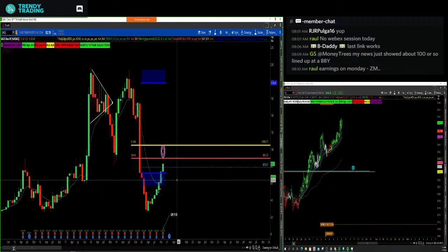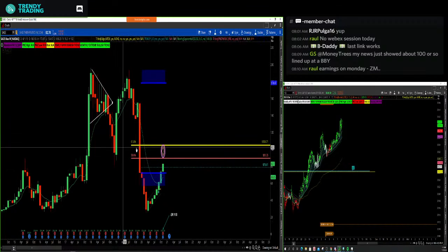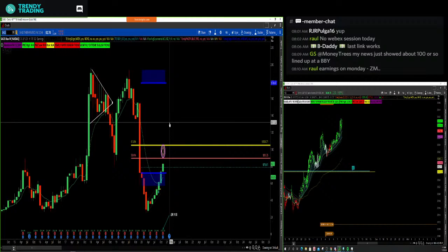Anytime the blue edges are being reclaimed, I'm looking all the way in this area here and here. Don't care about any of the noise all through here. All I care about is price holding this edge, and I'm going to continue to ride this to the upside. So congratulations on this. This thing's still moving from our entry from a long time ago.